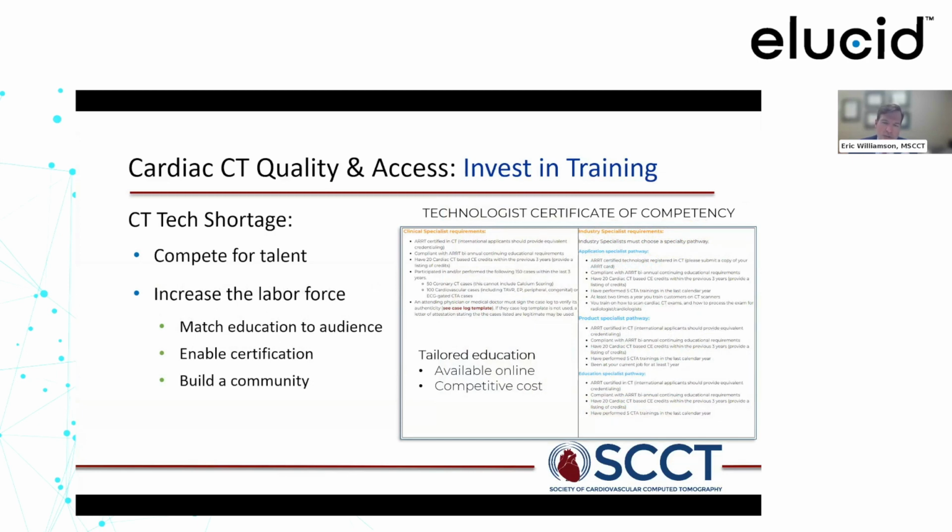We want to make sure that we're matching education to the audience, that we're meeting technologists and other allied health staff where they live, providing them the education that they need so that we can over time really build a community, so that again we're all working together in pursuit of that community that I think we're all seeking with regard to our professional development.